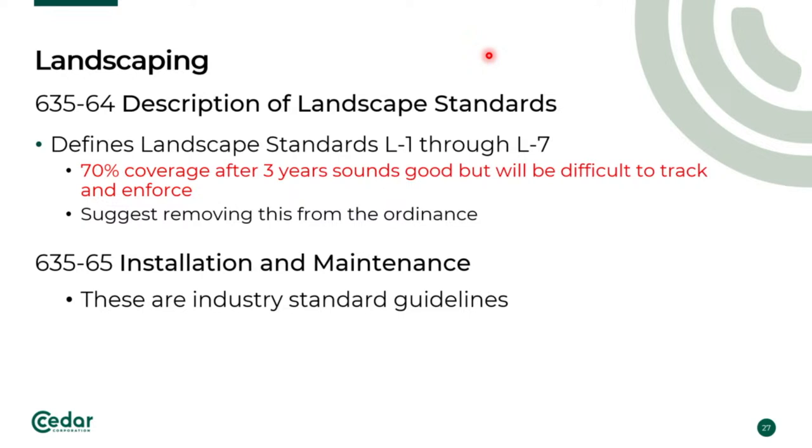The landscape standards, those are the L1 through L7. If you look through there, it just talks about the number of plants that you would need, and the place before tells you that they've got to be native species, they can't be invasive. But there are some standards in terms of how big is big, so that you don't, say you need a tree, get somebody trying to come in with a little whip and say, well, I've met my ordinance, or met the standards.